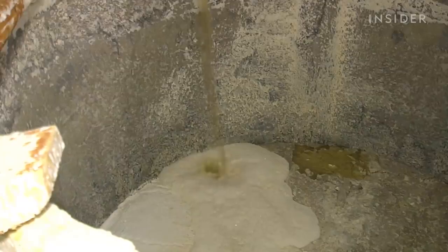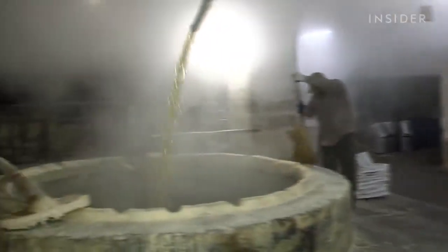The first step is to cook all 3 ingredients together in a huge stainless steel pot.